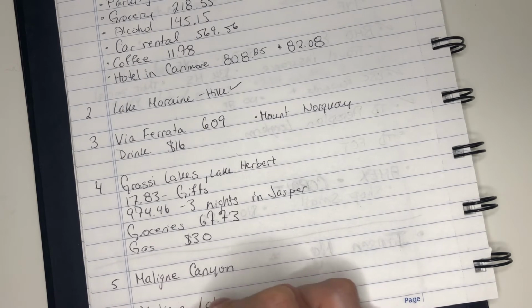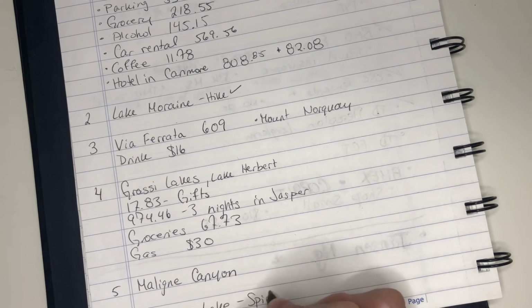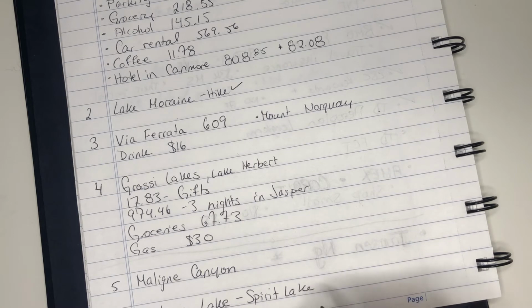That's the one we didn't do this excursion. That's the one with Spirit Lake. And I was flabbergasted when I saw the price. You can take a boat for Spirit Lake, and I thought maybe like $40, yeah, I'll think about doing it. It was over $80 per person. I was like, absolutely not. I'm not doing that whatsoever.